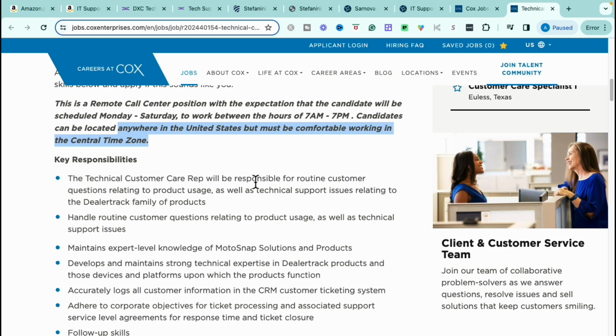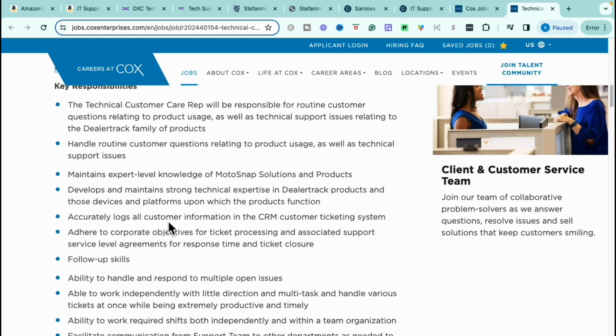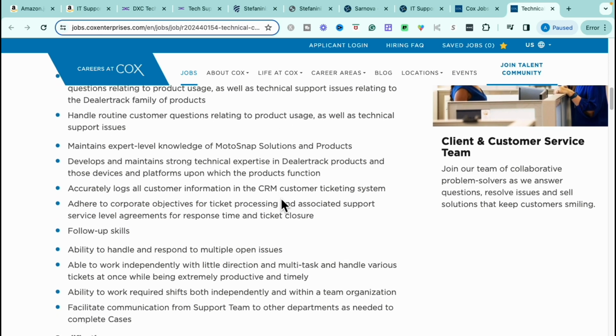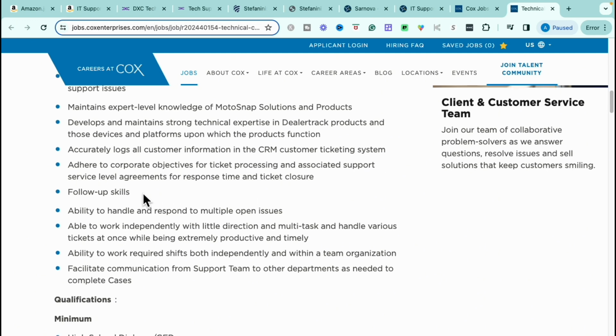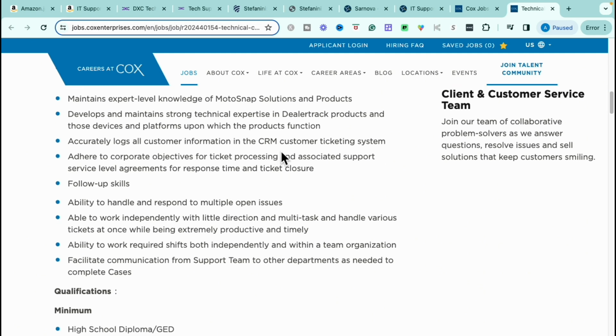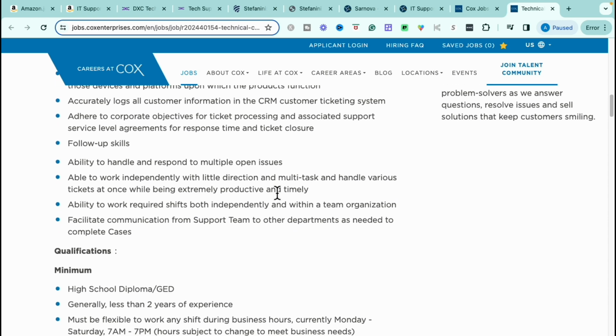What you will do in this role is you'll be responsible for routine customer questions related to product usage. You'll also handle different requests regarding technical support issues. You'll maintain expert level knowledge of their solutions and products, develop and maintain strong technical expertise, also accurately log all customer information in their customer relationship management, customer ticketing systems, adhere to the corporate objectives for ticket processing, be able to handle and respond to multiple open issues and tickets at once, and independently work with little direction and be able to multitask. All right.